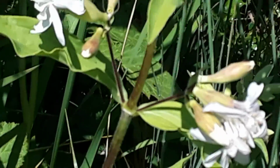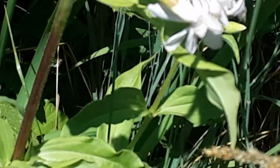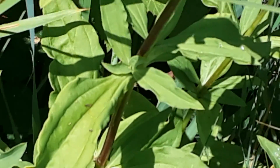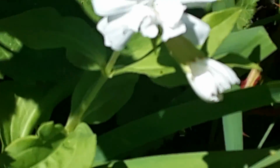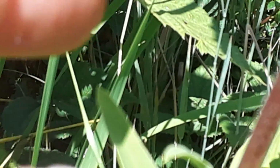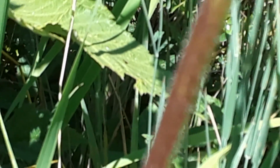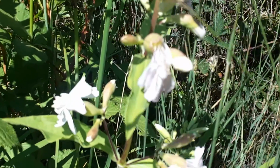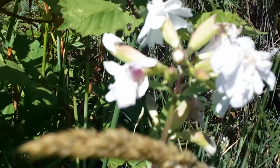Okay, so here's the other one I want to identify. It looks familiar. I think I've seen it before in my journey. Stem has little hairs. And it smells really nice. Very aromatic.